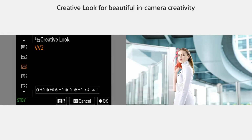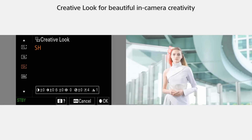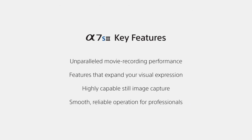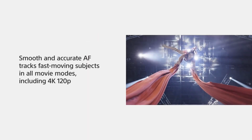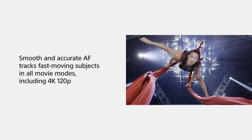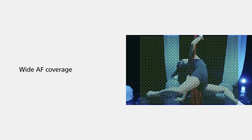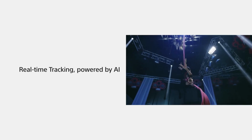Storage and connectivity are well addressed with dual card slots that support both SD UHS-II and CFexpress Type A cards, catering to high-speed data writing needs. The camera also features built-in Wi-Fi, 2.4 GHz and 5 GHz, and Bluetooth for seamless file transfers and remote control functionality. As of now, the Sony Alpha 7S III is priced at approximately $3,198 for the body only. This investment reflects its advanced features and performance capabilities, making it a valuable asset for professionals and enthusiasts alike.